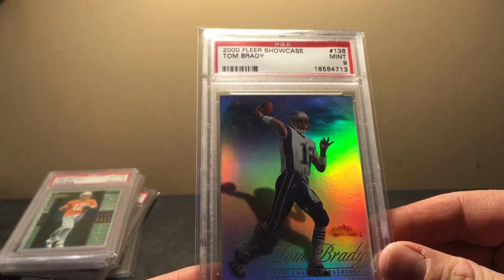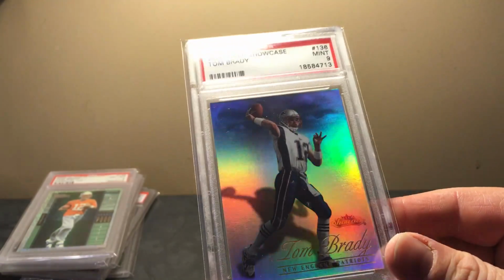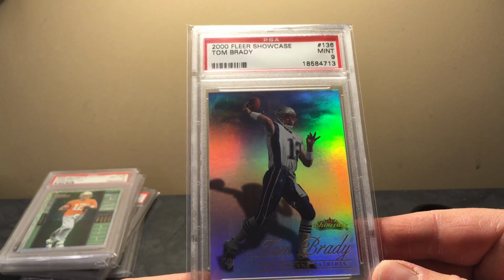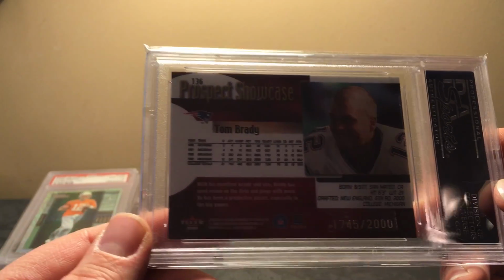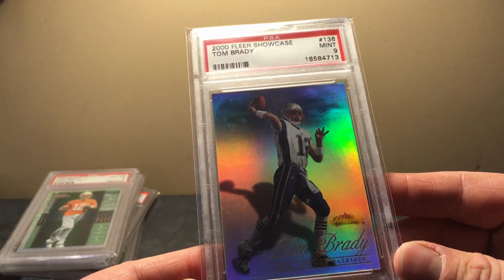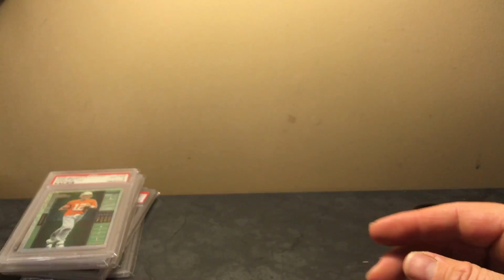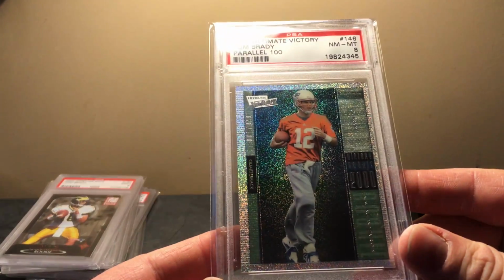Showcase. This is a badass one, and I actually have the one that's horizontal in my, it's at the bank and it's out of 250, but it's not slabbed. So this is the Showcase, kind of like the base version. I think it's 1500. No, it's 2000. So Prospect Showcase. Just look at that card. I think it's cool with the shadow in the eyes. So there's that one. We got this is now the Parallel 100.